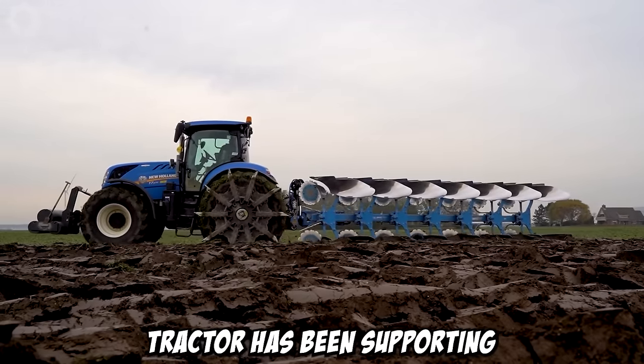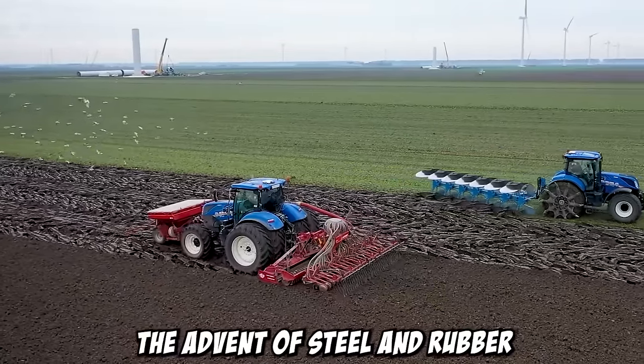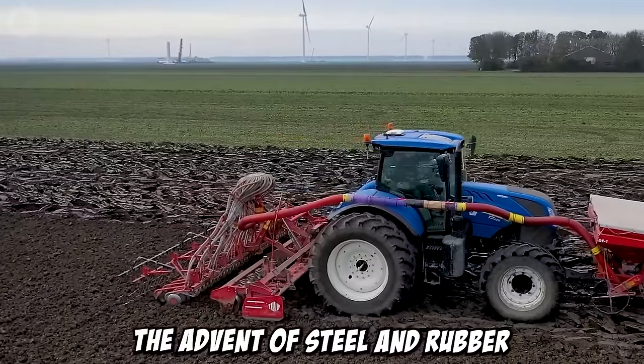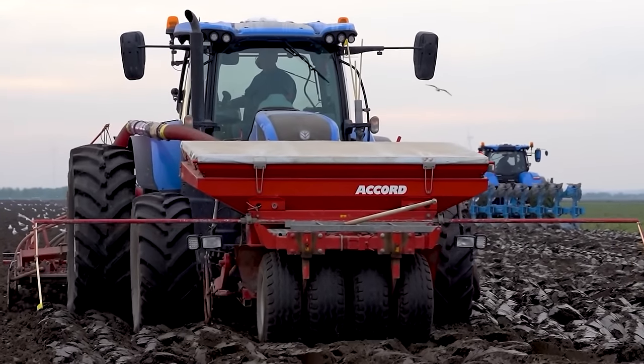This tractor has been supporting farm traction for decades. With the advent of steel and rubber sprockets and improved rubber radial tires, they've become a distant memory for most people.